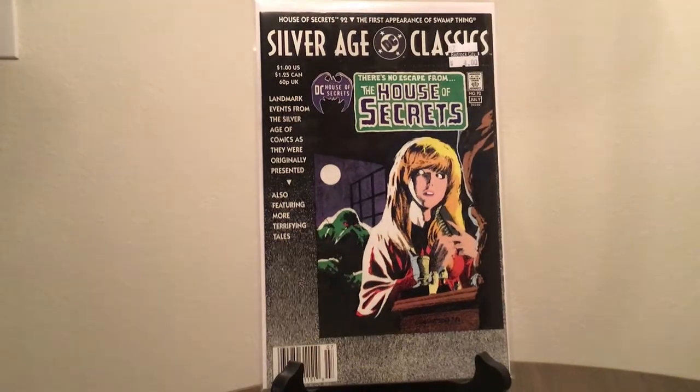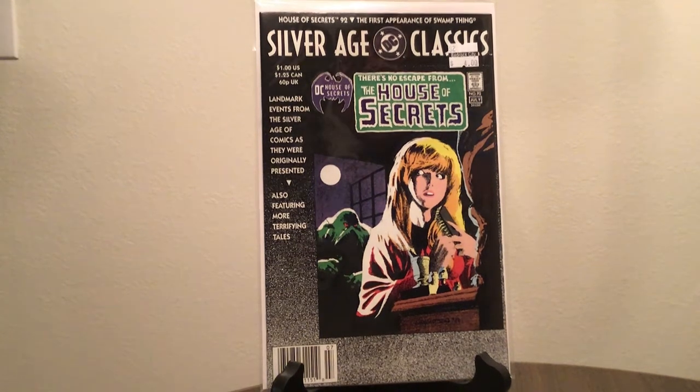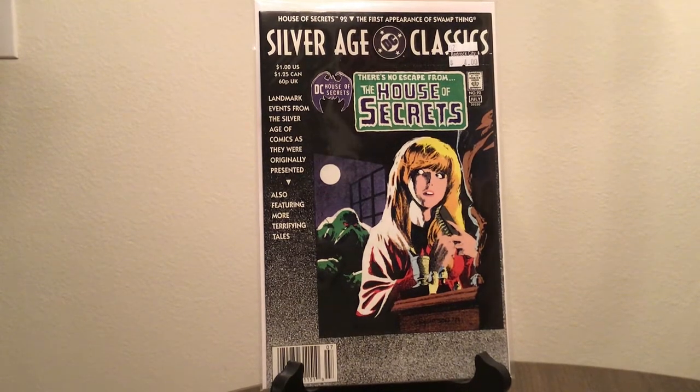And the Bronze Age reprint I was talking about. House of Secrets number 92. The first appearance of Swamp Thing. Not the Alec Holland version of the character, but the original version. Was it like Alex Olsen, I think? But anyway, Bernie Wrightson. It's awesome. I haven't opened this up yet and read through it, but I really want to, because Bernie Wrightson is freaking awesome.